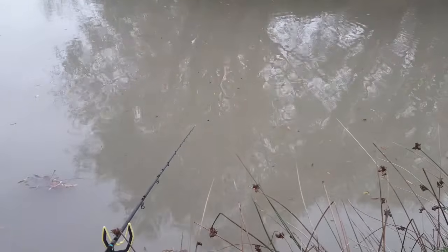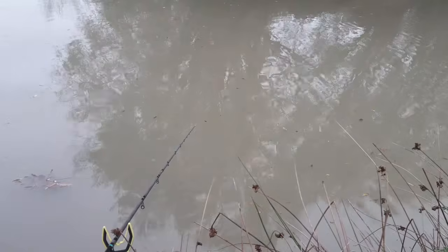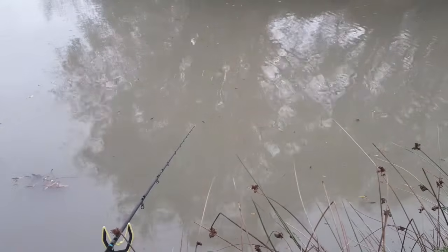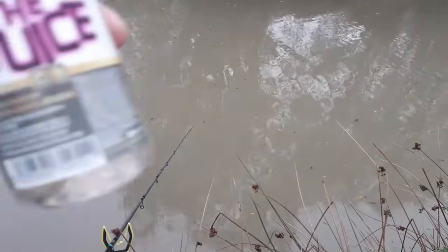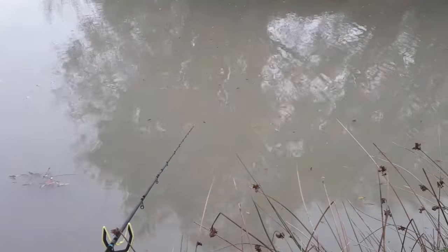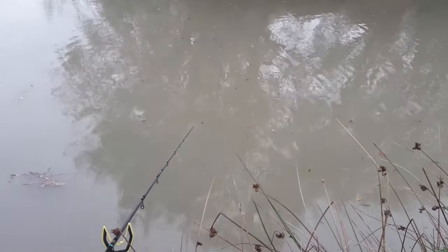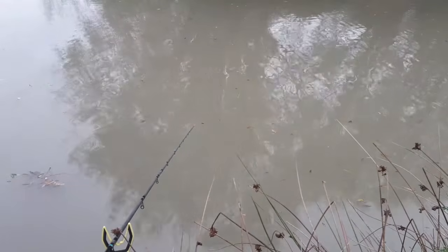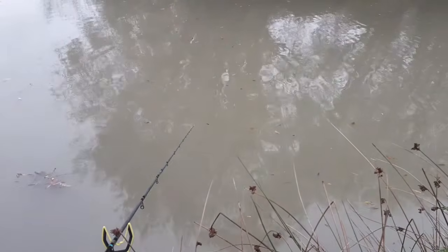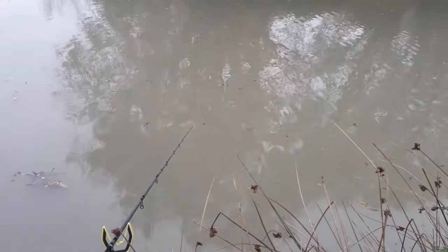And what I'm doing now, I'm casting out and I'm not messing with it. I'm just leaving it where it is and waiting to see what happens, basically. Now I've got some of this stuff, it's called the juice, and I could also dip my pellets, the fish meal pellets that I've been putting into the left of me. I can also put just a few of them in, just to see if that attracts the fish any more. So this mix I got, I may try it out some more actually.